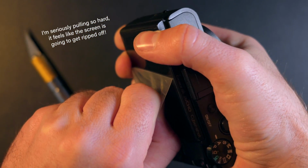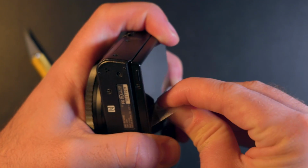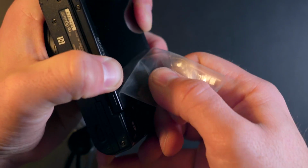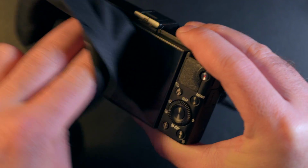This one has been on here for a little over 12 years and it was incredibly tough to peel off, but you can already tell the difference. This did take a lot of time and patience. I had to very carefully wiggle the screen protector off because I felt like I was really going to rip the screen assembly off. I had a death grip on this camera. After I peeled it off, it really made a difference. Look at how clean it is.